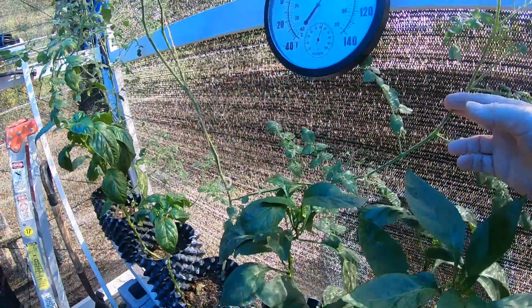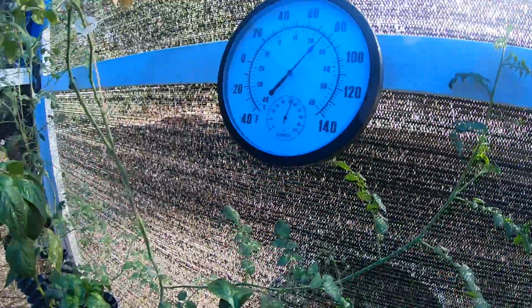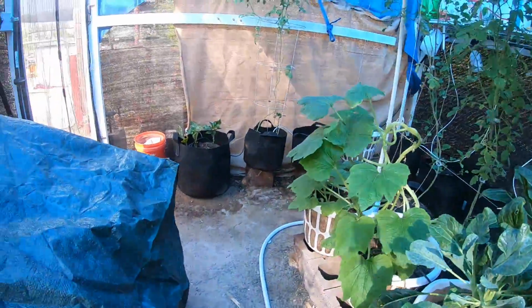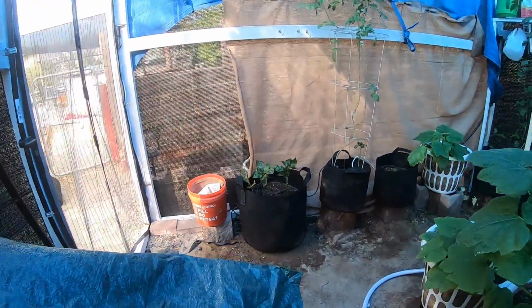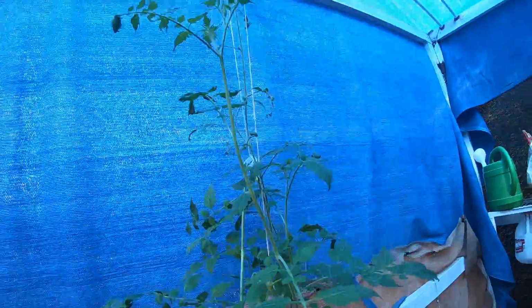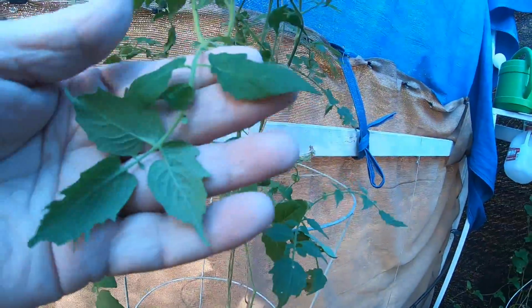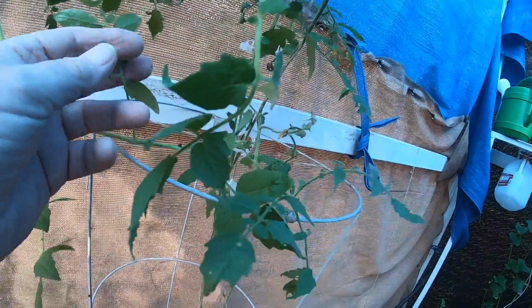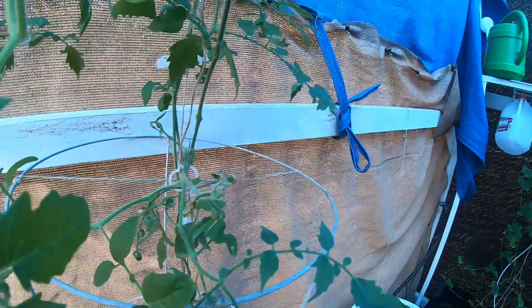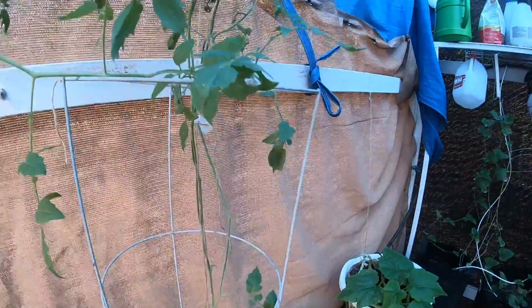Now the good news was the humidity in here was always high. As you can see, it's about 50 today, 55. And that's because it's overcast outside. But everything is looking good. Everything is growing. I'm not seeing any damage. Thank you, Lord, for that. We got decimated last year by worms, and so far so good. Like I said, this combination of neem oil and a few other ingredients has worked extraordinarily well.